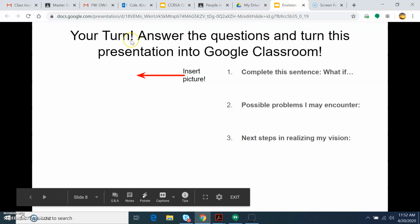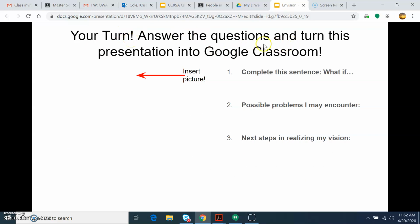Now it's going to be your turn. I want you to answer the questions and turn this presentation into Google Classroom. I have assigned a copy of this presentation to everybody, so everybody has their own copy. You can go ahead and directly edit on your copy, okay? And then turn that into Google Classroom.